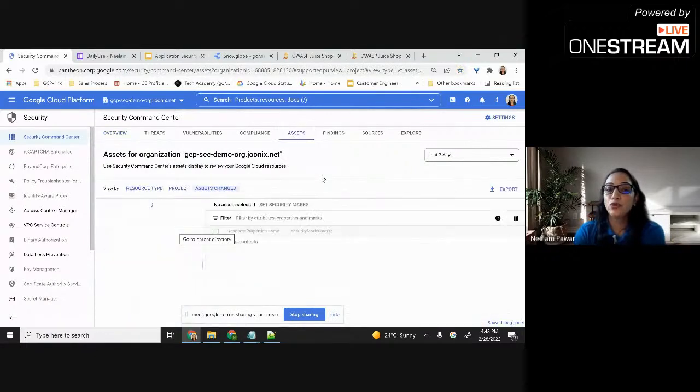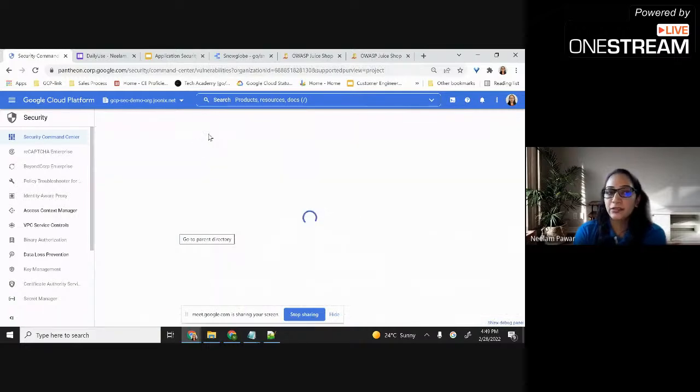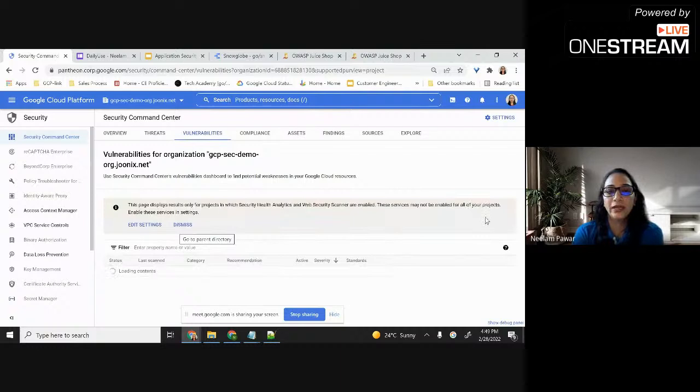Then the first phase is assets. It will give you a complete idea about whatever assets I have, with around this many added, active and removed. So on a day-to-day basis, you can monitor the assets you have in your cloud. And then it gives you the vulnerabilities you have in the system, vulnerabilities at the compute level and at the container level itself.